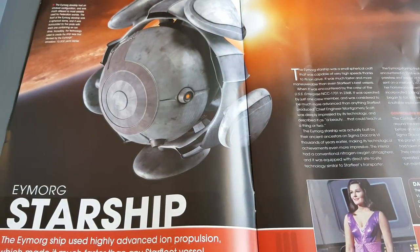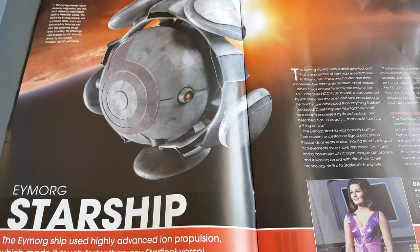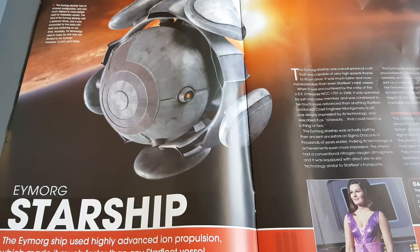So, the Eymorg Starship had an unusual configuration and was much different to most vessels used by the Federation worlds. The front of the Eymorg Starship was a spherical dome, and it was surrounded by five pods, each one containing an ion drive. Incredibly, the technology used to create the ship was first devised by the Eymorg's ancestors 10,000 years earlier. So, even at Federation level, this was an advanced ship. But to actually have the technology in canon lore to be 10,000 years in use as well, that's crazy.